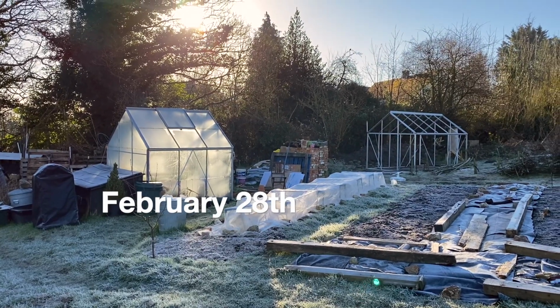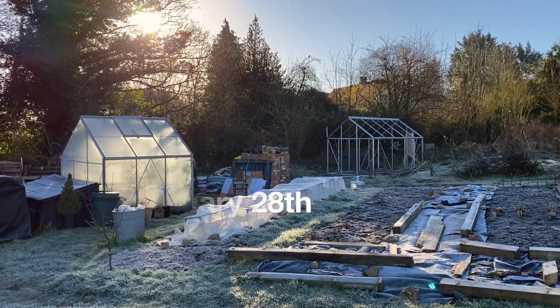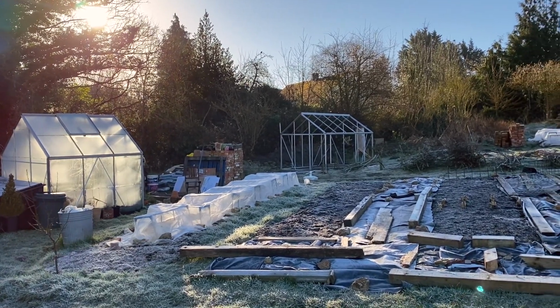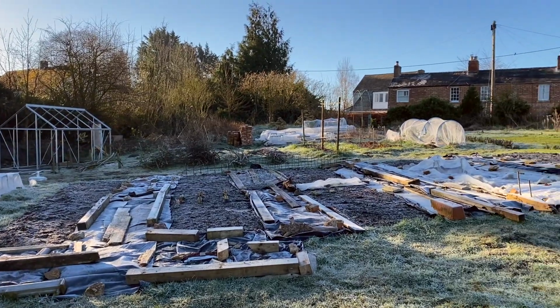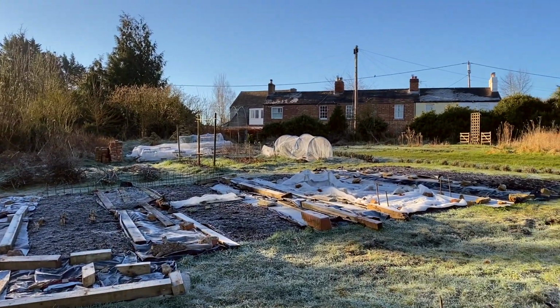After a foggy and frosty night, it is now absolutely glorious. I started out on the plot with a hat, scarf and a coat, and now I am down to my base layers. So that just shows how warm it is. I've had to prop the window open in the greenhouse because bees keep getting stuck in there and it's also very hot. The first thing I'm gonna do is just water everywhere.